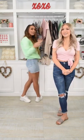Once again, these are just great basics that you can do a lot with, especially going into spring. That's cute to put with a cute skirt or shorts. You have a lot of options with this top. You can wear it with jeans, like I'm doing, skirts, like she said, even leggings, that would be really cute with leggings. You're going to get a lot of wear out of this one.